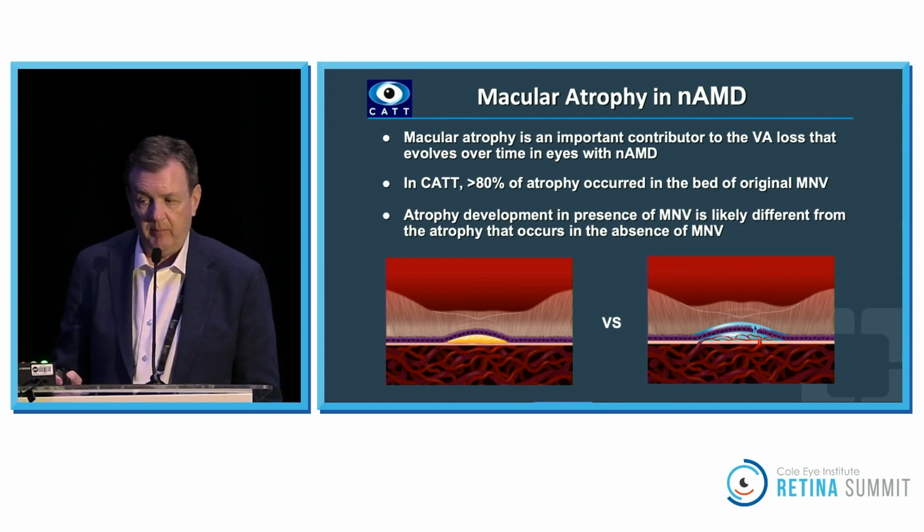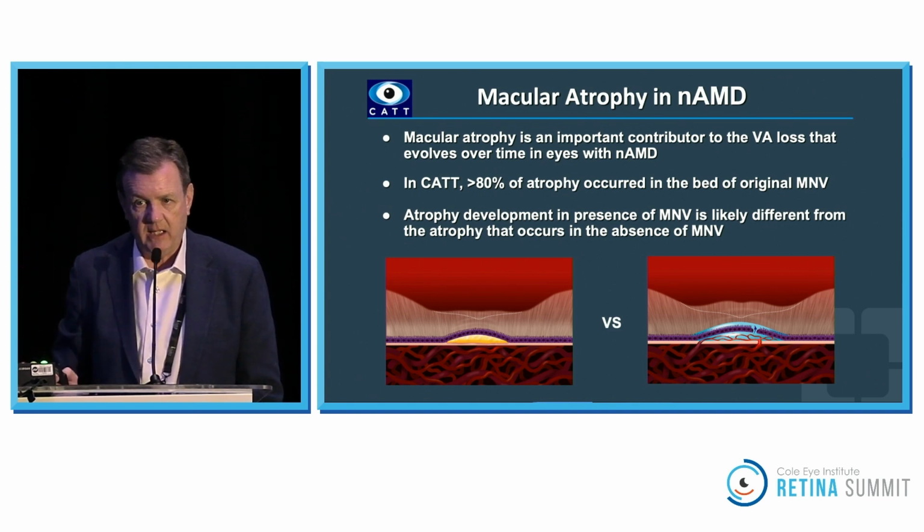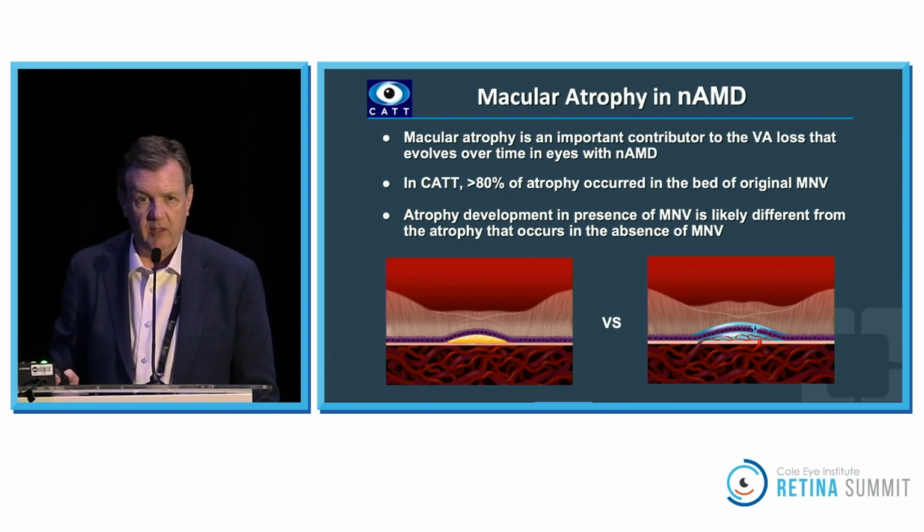I put likely to be kind. It's totally different than the atrophy that occurs in the absence of macular neovascularization. Look at the difference of what's in the subretinal space. In the left eye, you have neovascular tissue, you have different cytokines. Why on earth do you think blocking complement in that setting is going to result in any benefit?